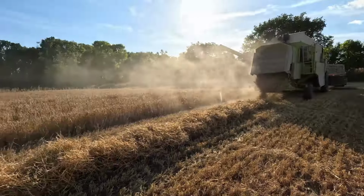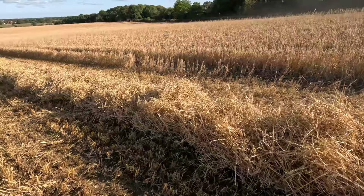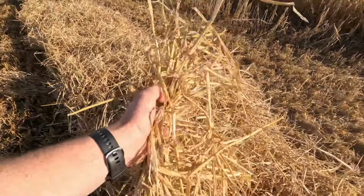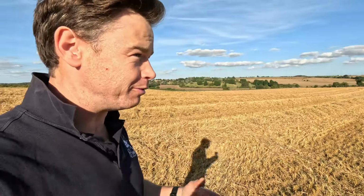We do need the straw, so this will be getting baled up. Very nice straw, actually. Barley straw, always very bright. It's not the best for soaking up wet, but it is very good for pigs. Pigs like it because it's all nice and soft, so it's good for bedding them on.